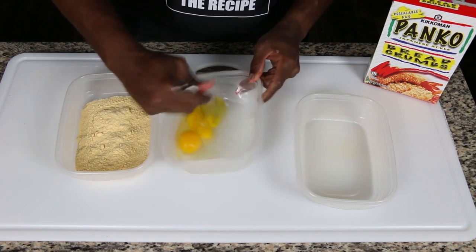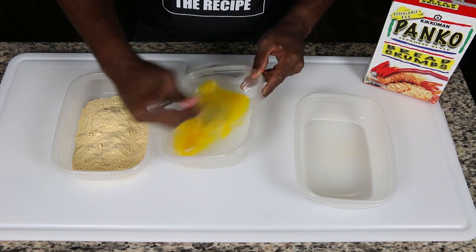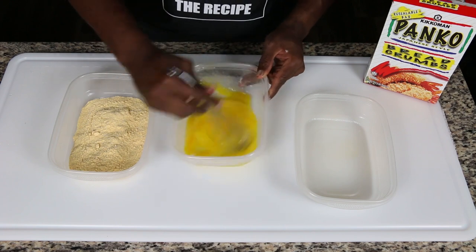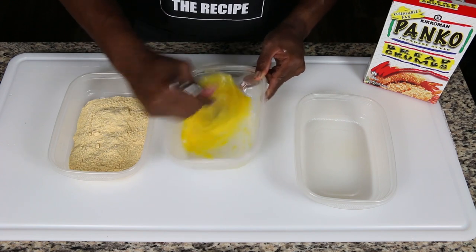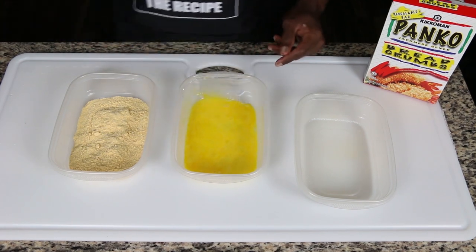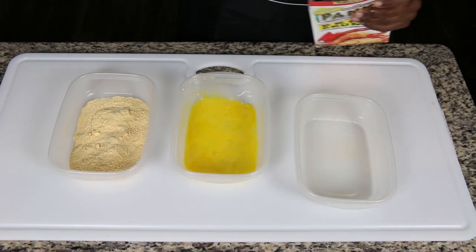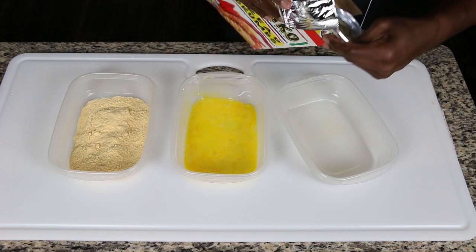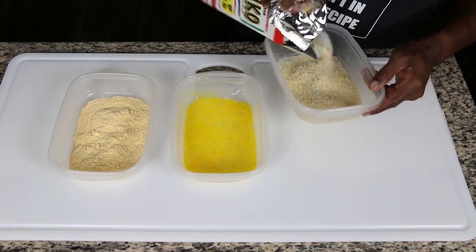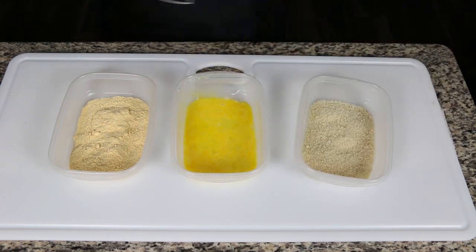Whisk our eggs up. Like I said, the egg mixture is just a way to make sure that your breadcrumbs stick to your fillets and create that wonderful looking crust, that golden looking crust that we're going for. All right, perfect, perfect. All right. Next, we're gonna get a layer of panko. And so, just as needed. Put that to the side.